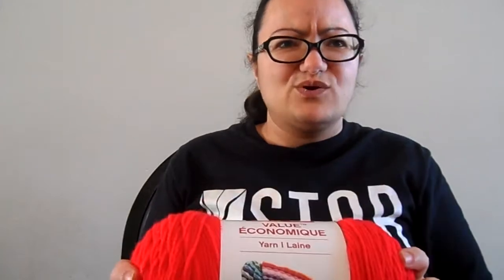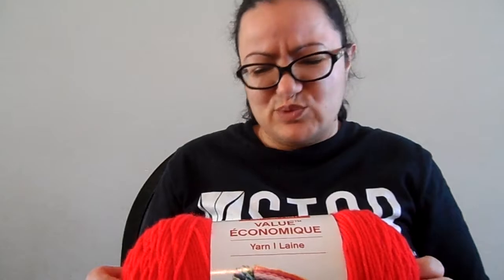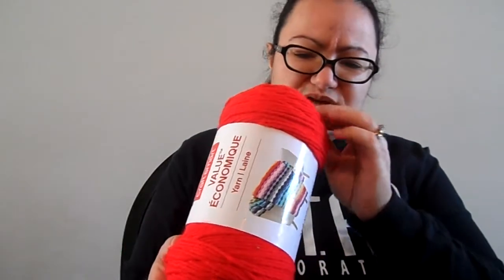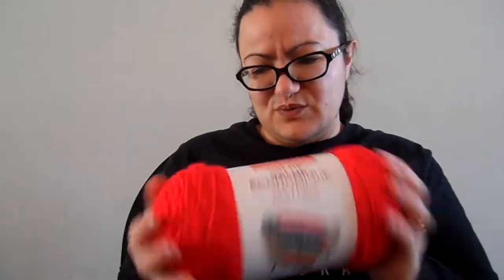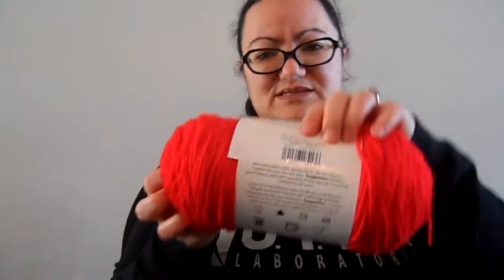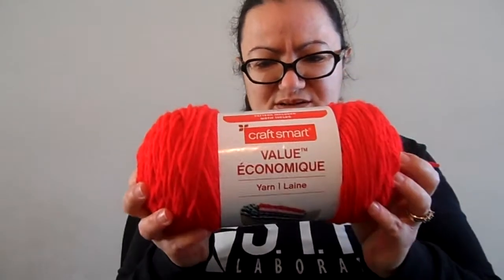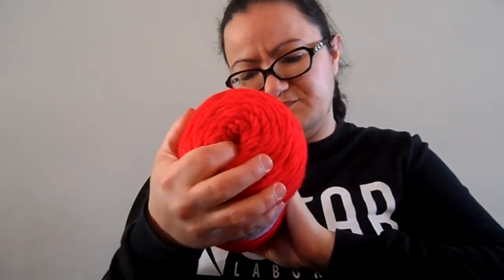And then I needed a bright red for tomatoes. And I don't know if there was something else in bright red as well, at least for the tomatoes. And so this was the only bright red I could find. And funnily enough, the color is Tomato. And it's in the Craft Smart Value yarn.